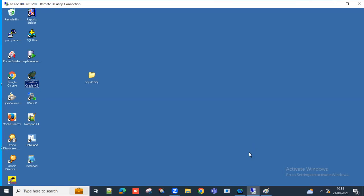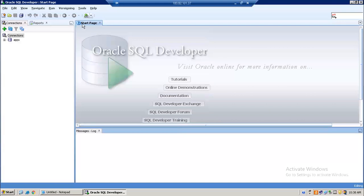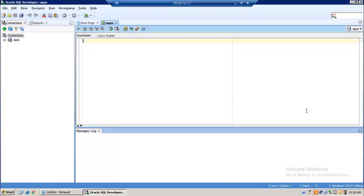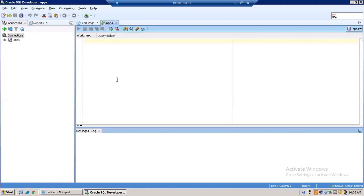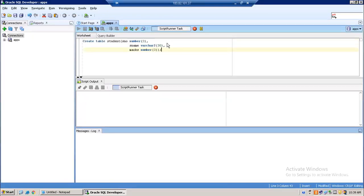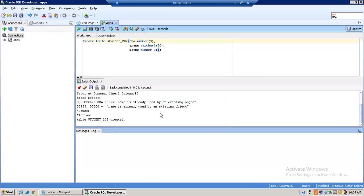We always work with a client machine. By using the username and password, we will be connecting to the server machine. To run the commands, we will use Control Enter. It is saying that it is already existing. Okay, table is created.